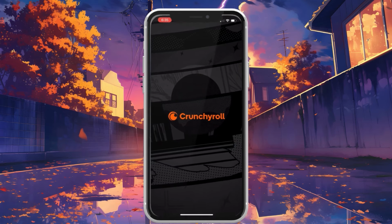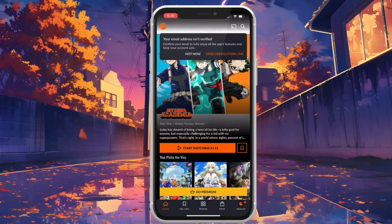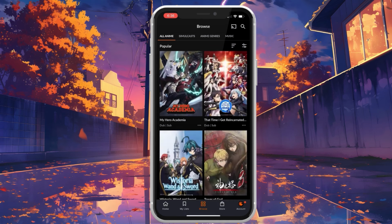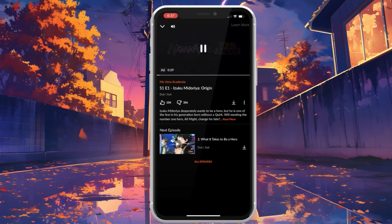Go ahead and open the app and then create your account. Once you've created your account, on the bottom here, to help you navigate the app better, you have 5 different icons: Home, My List, Browse, Store, and Account. Scroll through the library, and you should be able to watch whatever anime you would like.